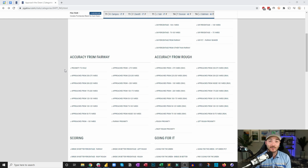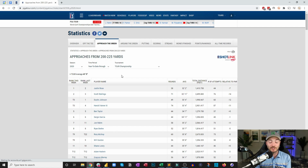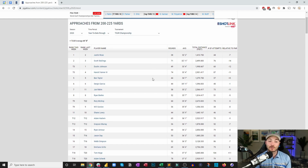And I see this chart, I hear this narrative every single week. My big beef comes as we get further and further away from the hole. If I have to hear proximity from 200 to 225 yards again, my brain is going to explode, because here's why. Let's go back to 2020, so I had a larger sample size. Justin Rose led this stat category last year. He had 44 attempts from 200 yards to 225 yards. That's nothing. These guys are taking thousands of strokes a season. A small percentage of them come from each bucket, and that is what we are relying on for our stats.